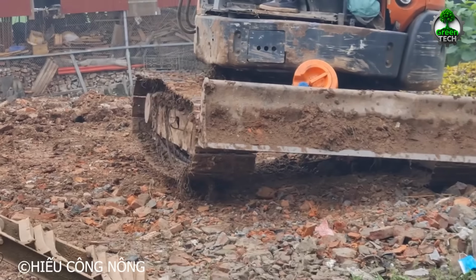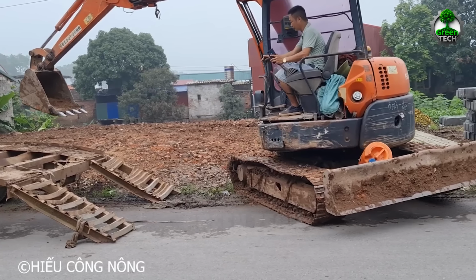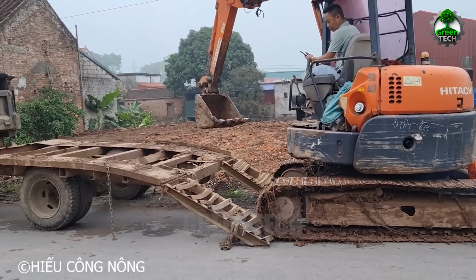What's the trickiest part of moving an excavator? For this operator, it looks like getting onto the trailer is proving to be a real challenge. You can see how one wrong move could make things complicated.